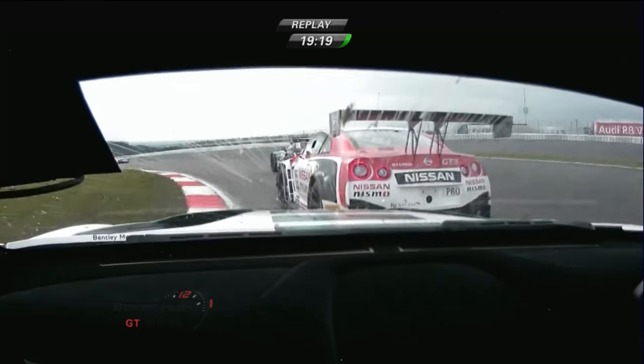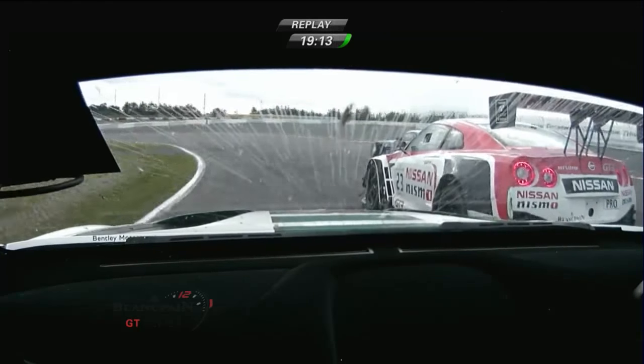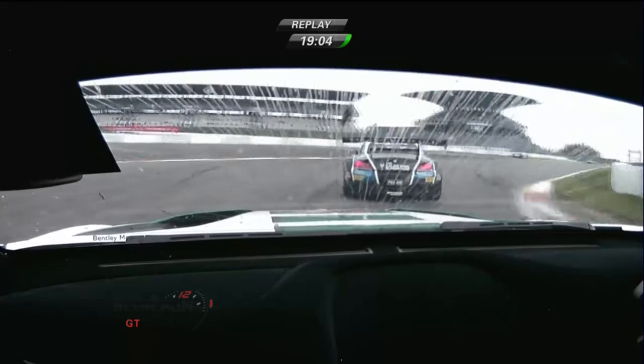So Alex Buncombe got just wrong-footed, thinking maybe the Bentley was coming through here. And of course, he's still got the BMW on the outside. He's trying to keep the car on the racetrack. The back's skipping and hopping across the racetrack. And then he's clear. Once the Bentley gets its nose ahead, there's no going back. So now, it's a rather more resigned expression in the Nissan garage.